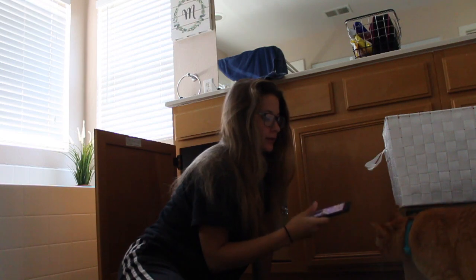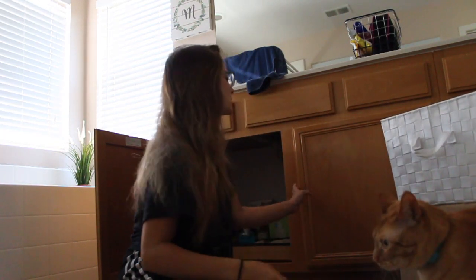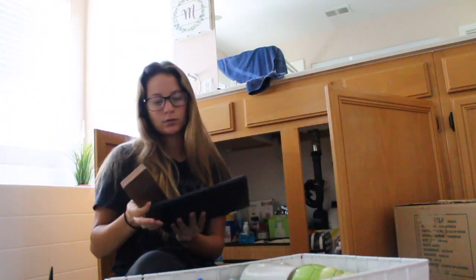So this is day two. It is about 12 o'clock. I have to do my bathroom stuff now. I have like this basket filled with random stuff. So I just have like makeup in.